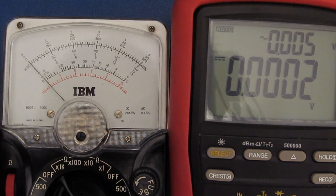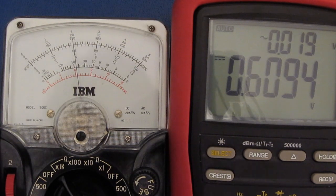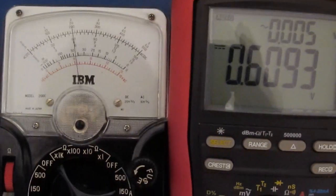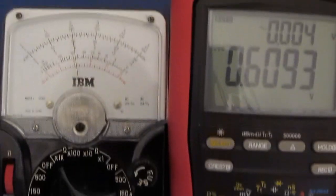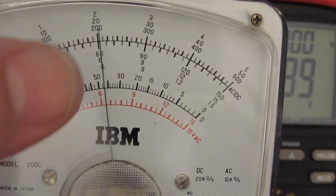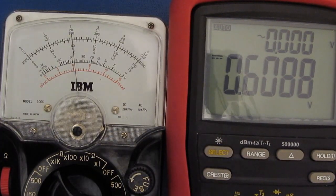Alright, so currently I have the Bryman meter on the right. The 2 meters are attached in parallel, and I'm going to connect them to my power supply. And you can see I have the IBM meters set for the 1.5 volt DC scale. May be difficult to tell, but you can see it's right at 0.6 volts. Basically dead on with the Bryman.